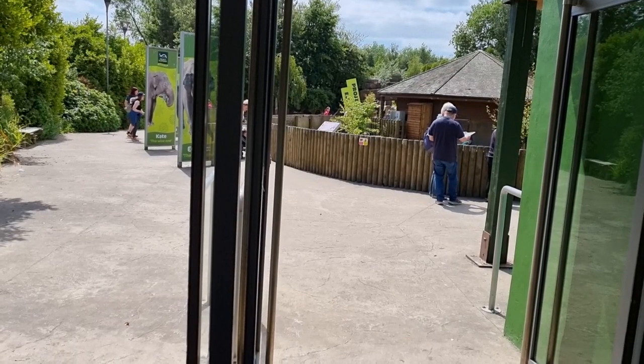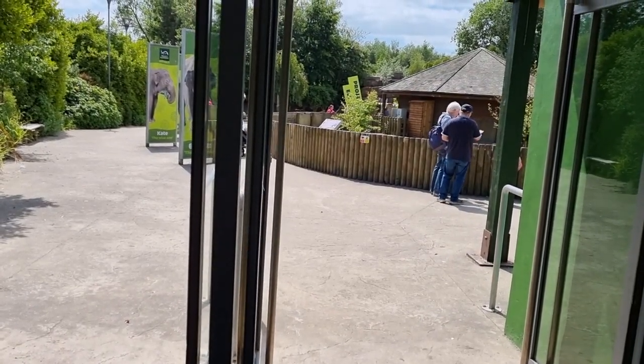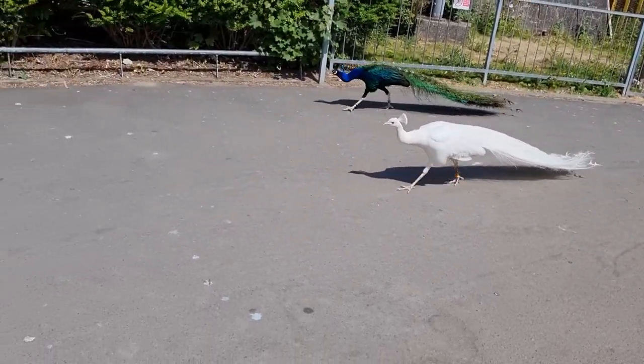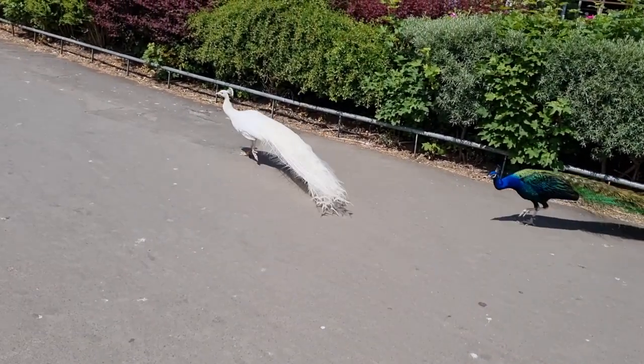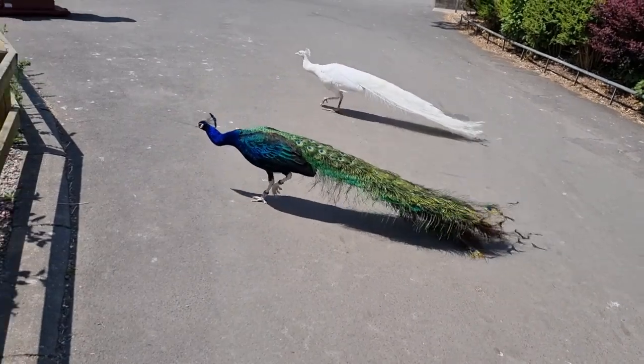I've just made it through the reception area and now we enter the zoo itself. Oh look, these two lovely peacocks just walking past us here. Oh, isn't that a pretty coloured one? Well, in fact, they're both pretty coloured.